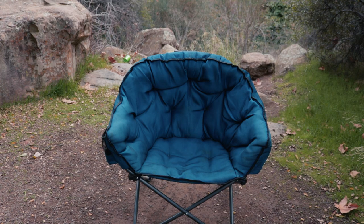But yeah, overall, just a really awesome chair. Love it, highly recommend again if you have the money and the space. Best part about going camping is enjoying it and having fun, and that means having a nice bed, having a nice chair, and just making sure that you're nice and comfy cozy.